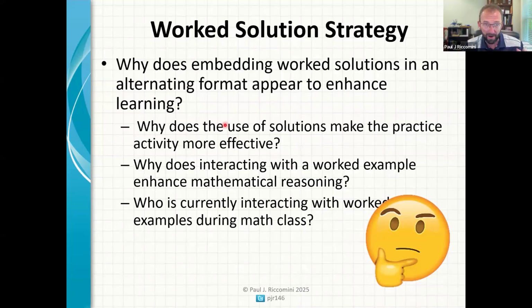So as you're thinking about what was happening, what I want you to think about is, why does giving kids a worked out example and having them interact with it produce better learning? The cognitive process that the worked solution is tapping into is, when you give the kids the worked example, you're reducing the load on their working memory. So they have more capacity to understand what is happening. So that's the first part. The second reason why it works is it gives opportunities for self-talk.